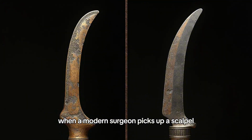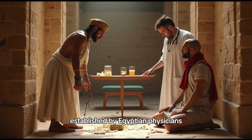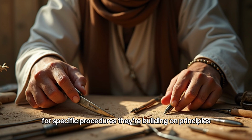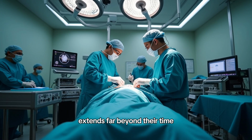When a modern surgeon picks up a scalpel, they're holding an instrument whose basic design was perfected over 3,000 years ago. When they examine a patient and document their findings, they're following a protocol established by Egyptian physicians. When they select specialized tools for specific procedures, they're building on principles laid down in the time of the pharaohs. The influence of Egyptian surgical tools and procedures extends far beyond their time.